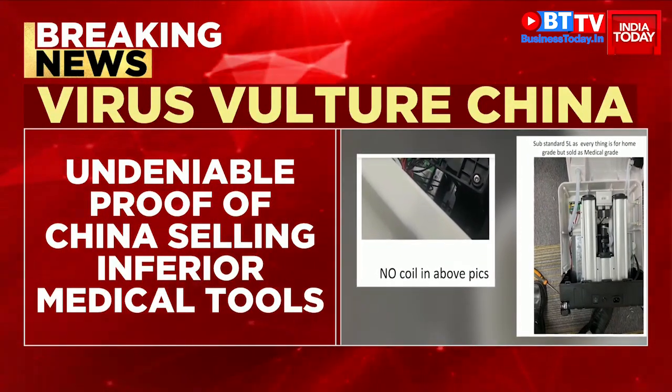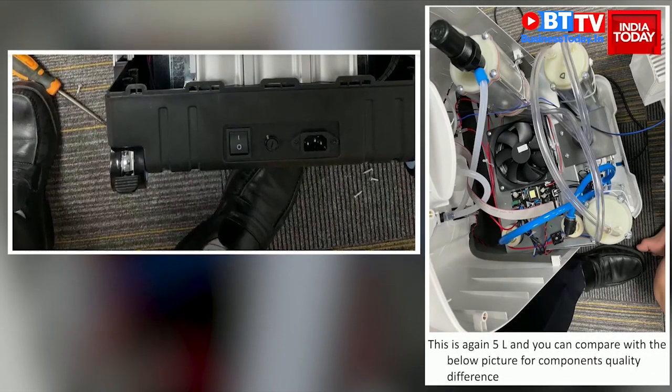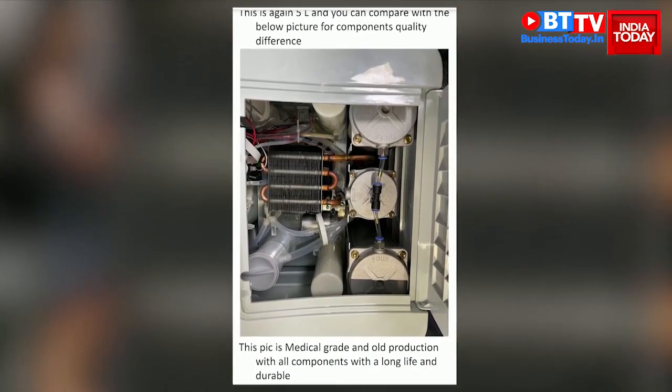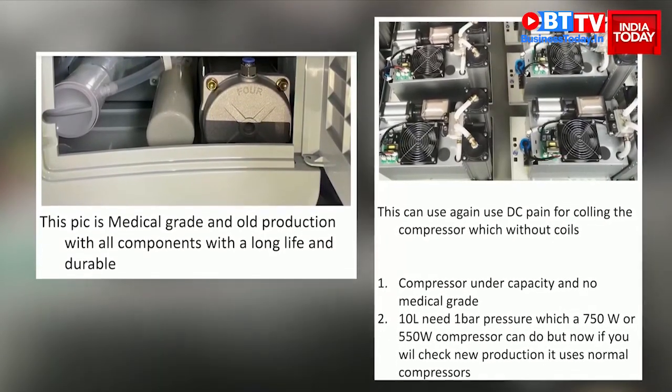Clearly, there's a compromise on quality as well as the life cycle of the machine. According to Indian buyers in China, they've rejected many consignments after finding that the components which were used were cheaper alternatives to what was originally used in these products.